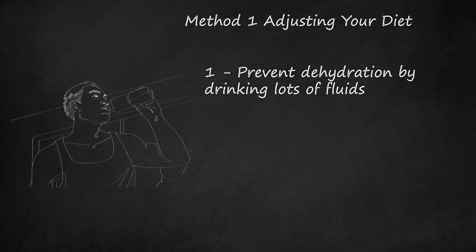Drink water, fruit juices, sports drinks, sodas without caffeine, and salty broths. Children should drink rehydration solutions made especially for them, drinks like Pedialyte, which contain salts and minerals.